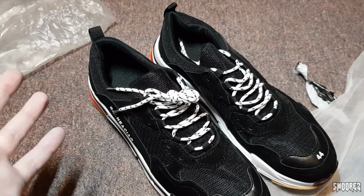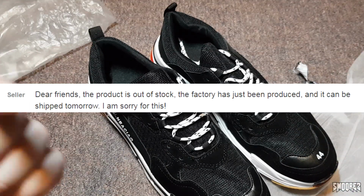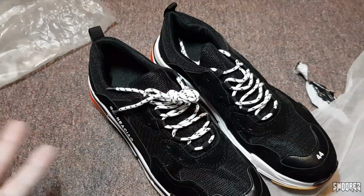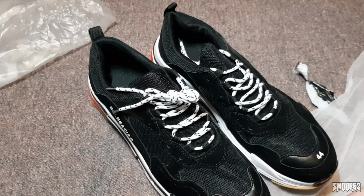Then out of the blue, they just messaged me saying the product is out of stock, the factory has not been produced, or something like that. I'll put the message on screen here. And they had already provided me with a tracking number, and I just went, what is going on here? I asked them, what's going on? They then gave me another tracking number, which matched up with this, and these are what I got.